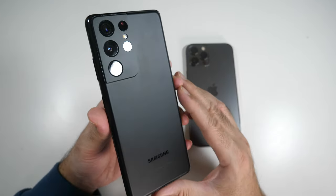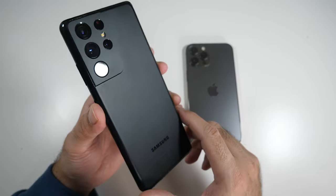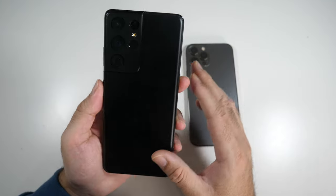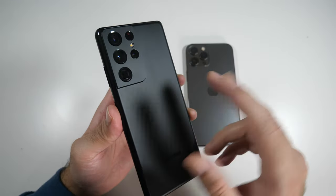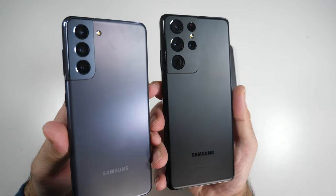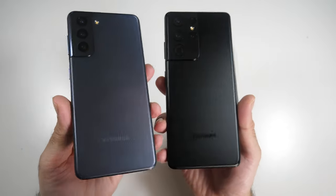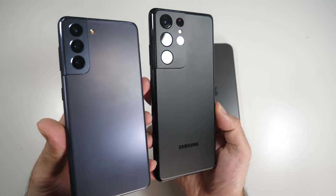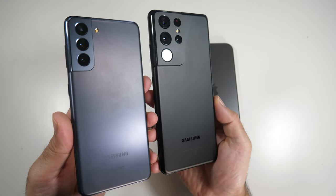And I am already a fan of this new camera bump design. I love how it blends in to the side of the phone. And you can see that this camera bump is huge compared to the S21 model, which I reviewed a few days ago. And you can also see side by side what Phantom Grey and Phantom Black look like. And you can see the size difference of that bump and the entire phone.